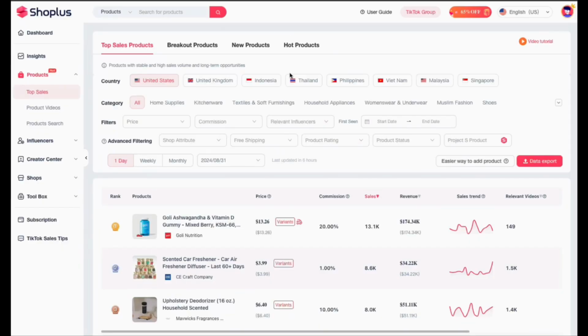Okay, so now let's talk about the product that our creator was promoting. I'm also going to show you the details of what I was talking about as well, so you can see that this is factual information and you can see the source of the information that I'm talking about.